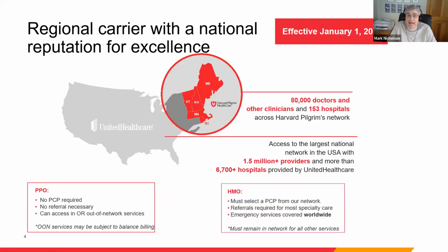Just to touch base a little bit on our network. Harvard Pilgrim's core network is primarily the states within New England, except for, as you can see, the state of Connecticut. We are in the state of Connecticut right now. That will change, however, for 2024, where we will no longer be part of the Connecticut network. I don't suspect that would have any implications for your group. We also offer a PPO plan, although there are not very many people on the PPO plan. That enables you to go outside of our network if you so choose, and in doing so, you would see our partner United Healthcare providers. We can go to the next one.